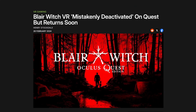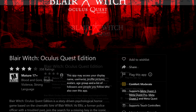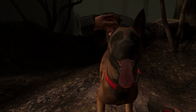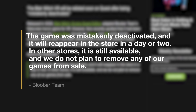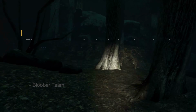In a strange turn of events that's luckily going to be short-lived bad news, Blair Witch, the Oculus Quest Edition, just delisted from the Meta store. Now you can still go to the page right now. You can see it's just missing the button to buy it. Shows add to wish list. This is a game that's been out for a long time, since 2020 actually. The Bluebird team was contacted by Upload VR and they said that the game was mistakenly deactivated and it will reappear in the store in a day or two. In other stores it's still available like Steam and Rift, and we do not plan to remove any of our games from sale. Just a very random bit of news, and if for some reason you were looking for this nearly 4-year-old game to buy and you wondered where it went, well, it'll be back shortly.